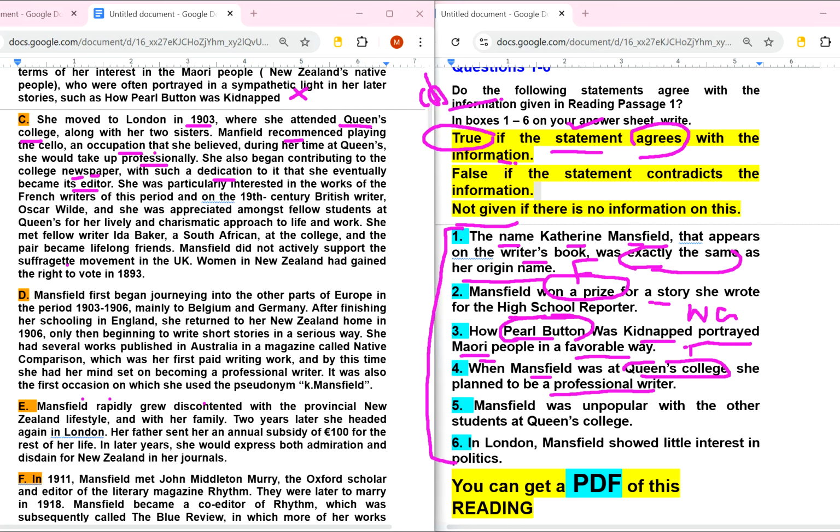Recommenced. Okay, so an occupation she believed during her time she would take up profession. She also began contributing to the, okay, such. So everything it is given, so we can mark it. Queens for the lively. So everything we have got. She met fellow and did not actively support. Okay, began journeying into other fields of Europe. Began. So I have read everywhere. Planning word is not there. She planned to be a professional writer.